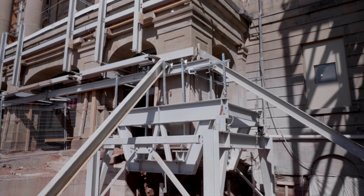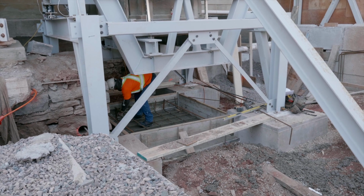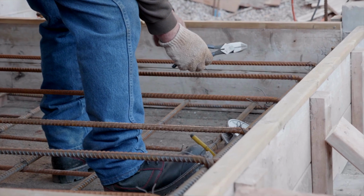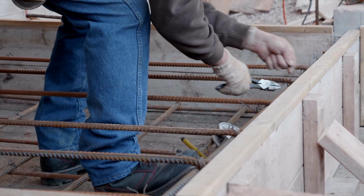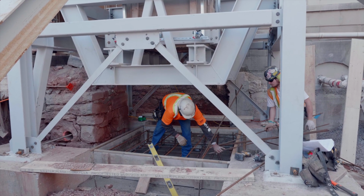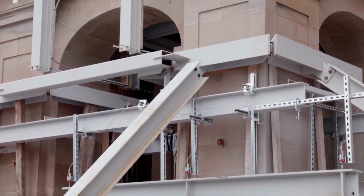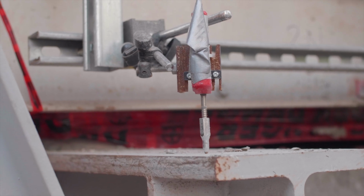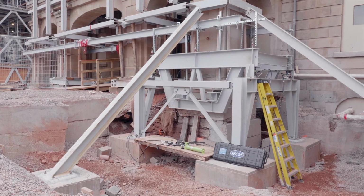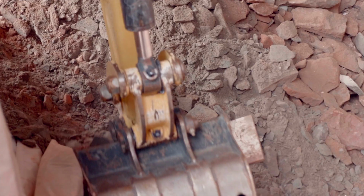Foundation contractor secures reinforcing steel rebar for new footings. Each new foundation and jacking structure were structurally designed to support a load of 100,000 pounds. That's the equivalent of 8 adult elephants. Over here, underneath. This highly sensitive sensor detects any movement in the steel jacking frame. All of this stone was removed and replaced with a new concrete foundation.